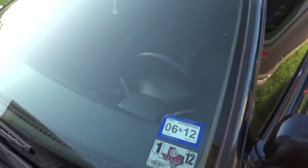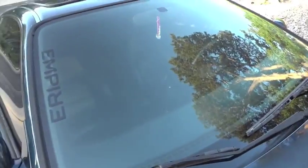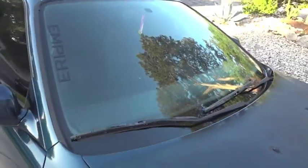Let's see here. So, the windshield is in pretty good condition. It has a couple rock chips. It has one right there, and one up here. The lining is pretty decent on it. I mean, there's two spots that are starting to crack, but not really an issue. I do have the windshield squirters for the hood, but I do not have the windshield washer reservoir or the lines anymore.